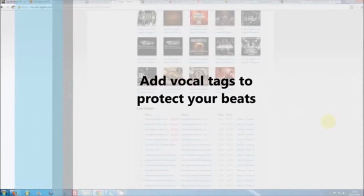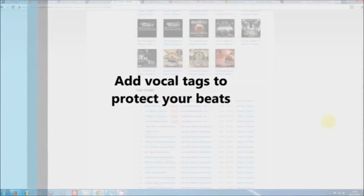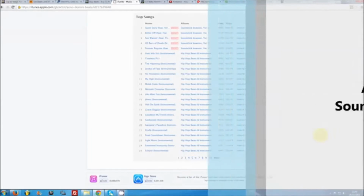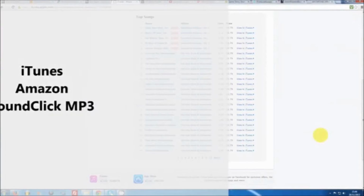If you're worried about the safety of your beats, you can always tag them and tell customers that untagged versions are only sent out with lease or exclusive licenses. This is a fair deal for everyone, as your listeners will still get to enjoy and or trial your beats. MP3s can be sold through a number of online vendors such as iTunes, Amazon, or the SoundClick MP3 store.